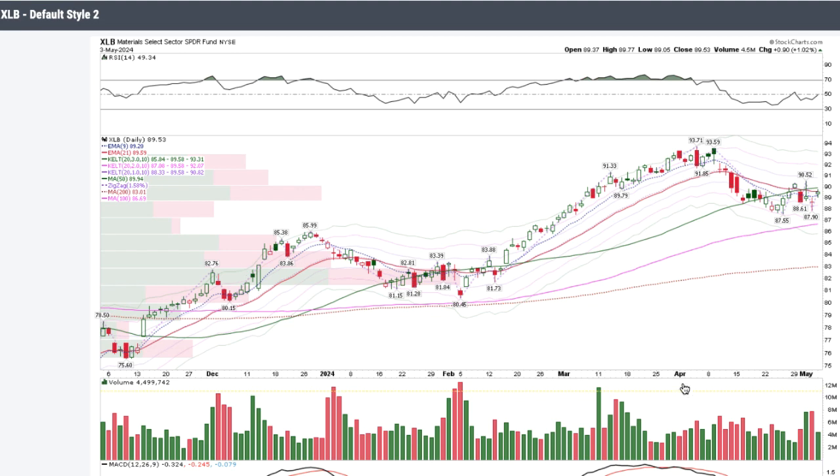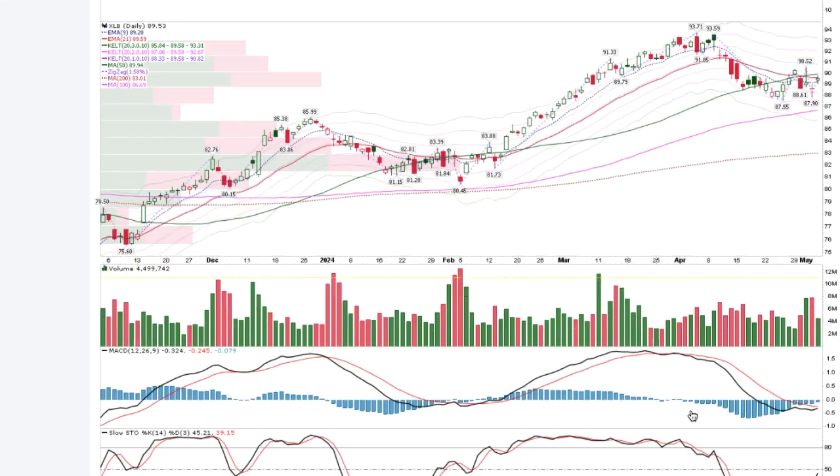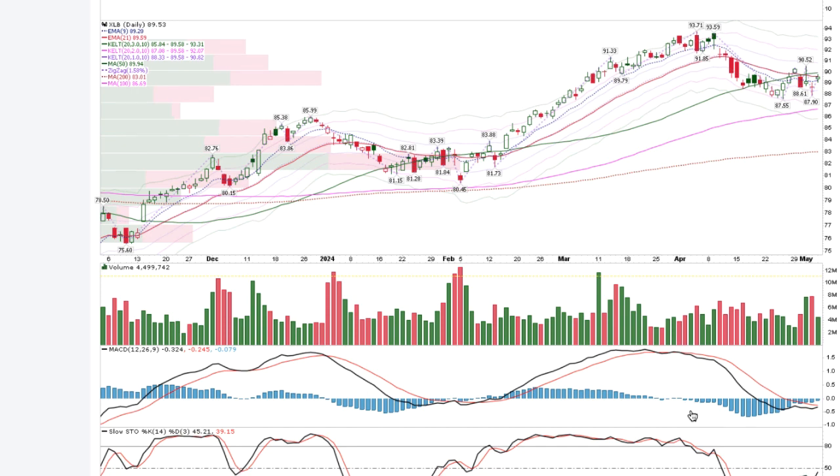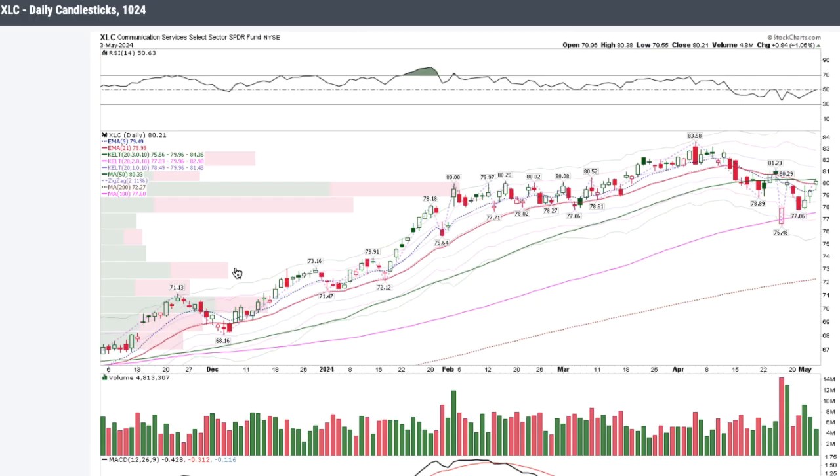Along with materials, XLB turning higher, RSIs rising, prices testing the 50-day, and we've got stochastics and MACD turning up, indicating we could see a follow-through.